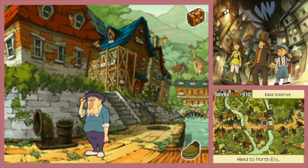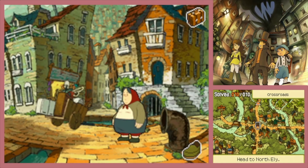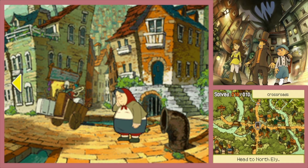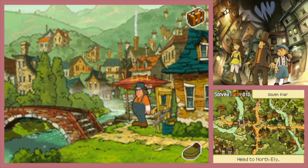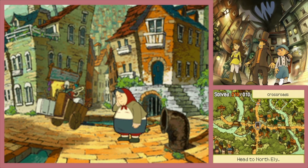Head to North Alley. You want me to go back to the right? To the left? To the down? Where do you want me to go, Luke? Back around? Oh, we could go... This is going to take us back over here. You want us to go North Alley?